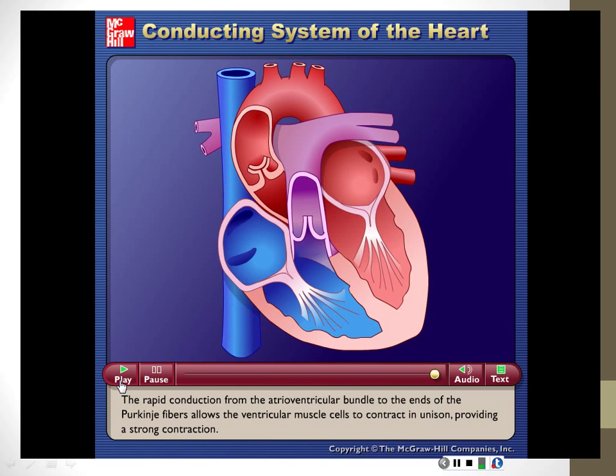All right, you want to hit those lights for me again. So that's the conducting system.